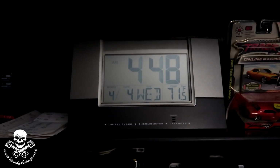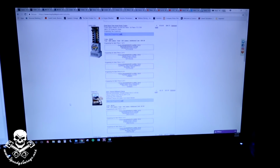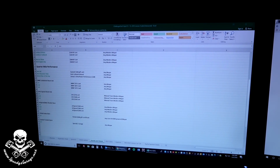And as we get close to the event, there's a lot to do. It's just a little bit before 5 a.m. and I'm cross-checking the race and car show trophies against our classes to make sure they're accurate before I place the order, make sure it gets here on time.